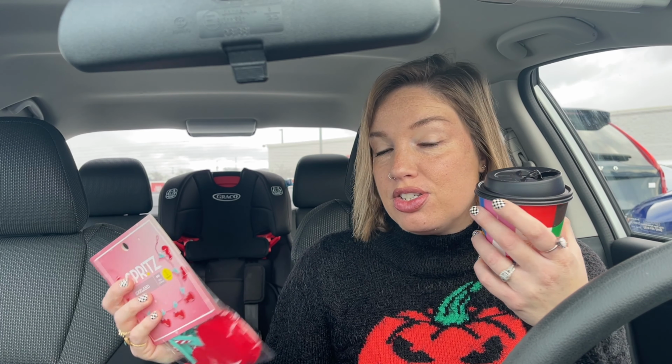I did get one thing. I was cheap on the coffee, by the way. I went to McDonald's, but still awesome. It's a dollar. I had to get this garland. Why? It's cute. There's literally no reason for me to get this garland. I just think it's cute.